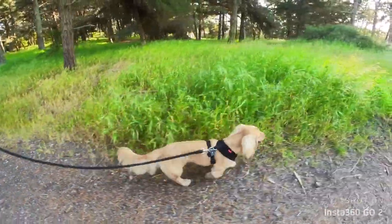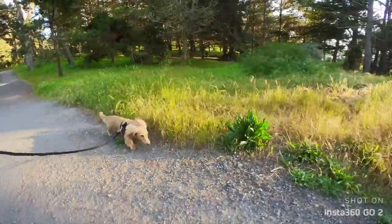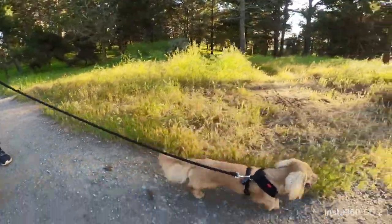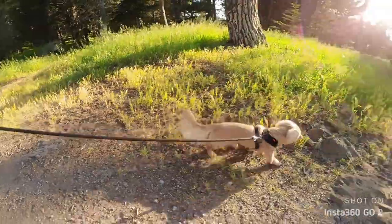This was taken when he was around, I think, 2 years old, so he was pretty good with his recall, but he likes his squirrels and rats and mice a lot more than listening to us, so not worth that risk. Besides, this was quite a nice walk already with him on leash.